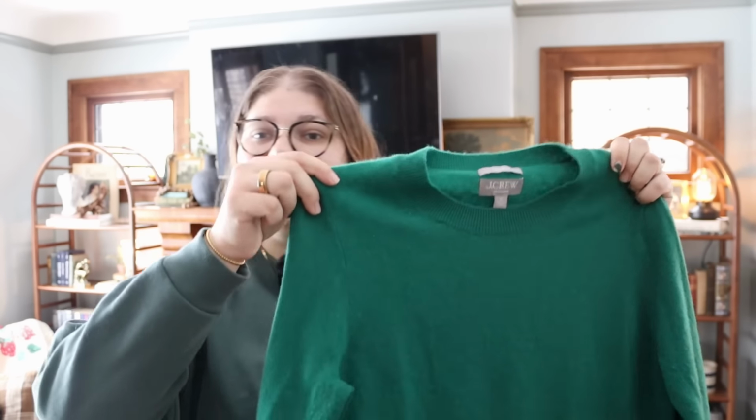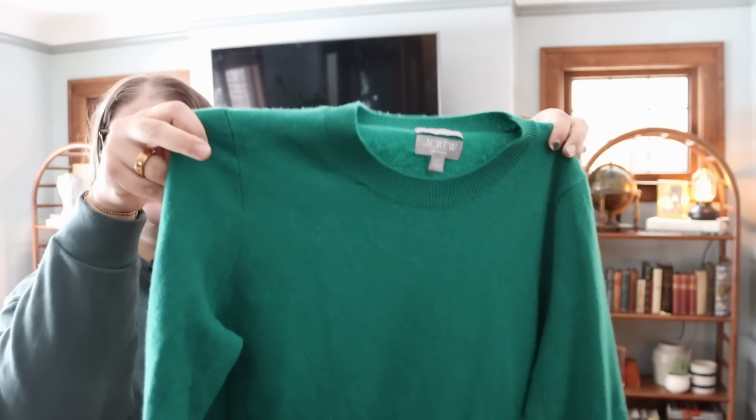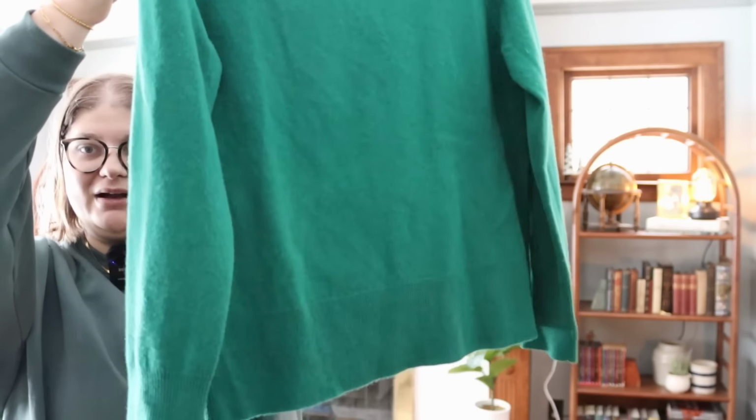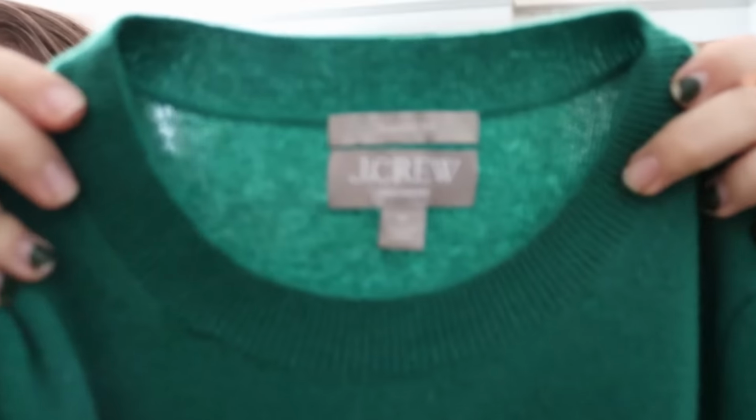Then one of my personal favorite finds of the day is this green sweater. It's so beautiful. I'm a sucker. If you guys haven't realized this, I'm a sucker for quiet luxury, like timeless, like really elegant aesthetic. That's what I love to find and list. And so when I found this green cashmere sweater, I was like, oh my gosh, so pretty. It was not the first piece of cashmere I found in the bins, but it was the first one with no holes, that had no stains that I found.